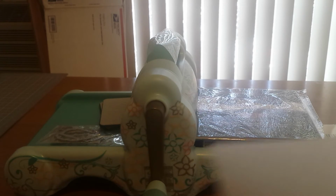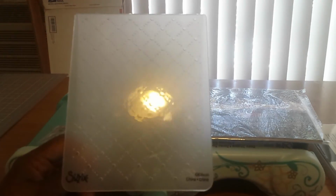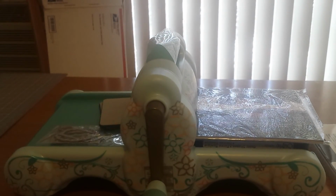And it also came with this embossing folder, and as you can see, there's texture here. You can see that design here. There's a lot of texture on the inside, and I would just put a piece of paper in there, run it through the machine, and I would get that texture onto the paper. And I'm going to show that to you right now.